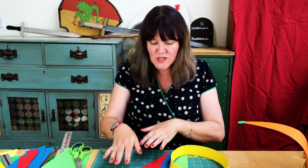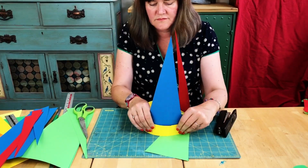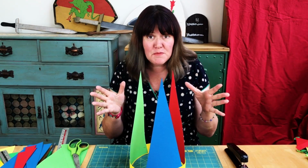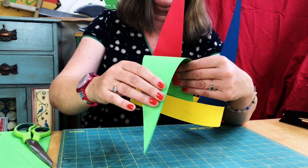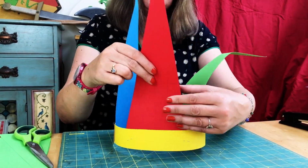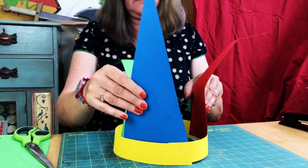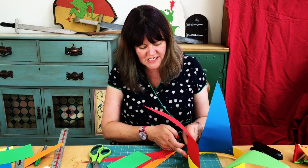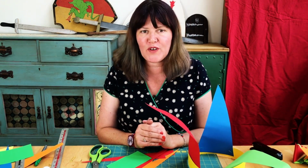So next we want to attach our points onto the band, which is very simple. We just do that with the stapler. Now it's looking a bit more like a crown than a jester's hat. So what we need to do is just fold the card down so it's a bit more floppy looking. Next I'm going to cut out some colourful shapes out of my leftover card, and it'll cover up the staples and make the hat look a lot more fun.